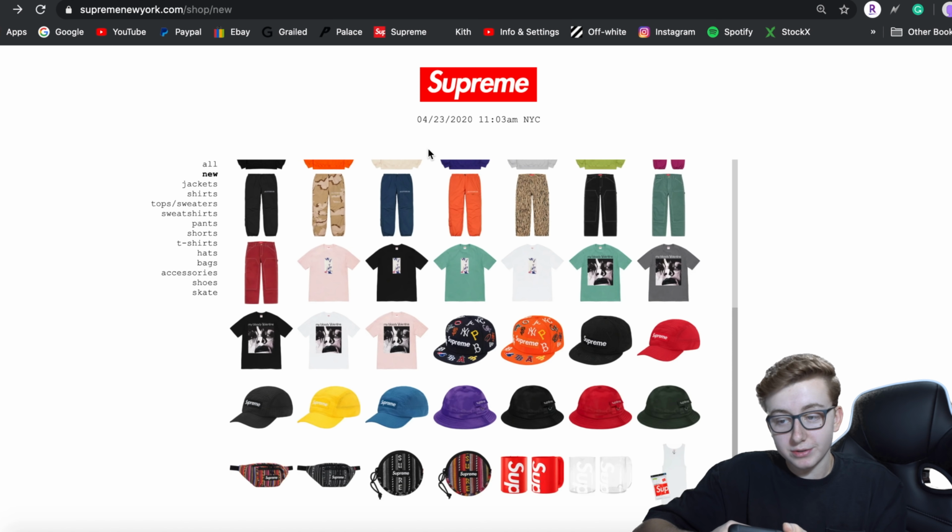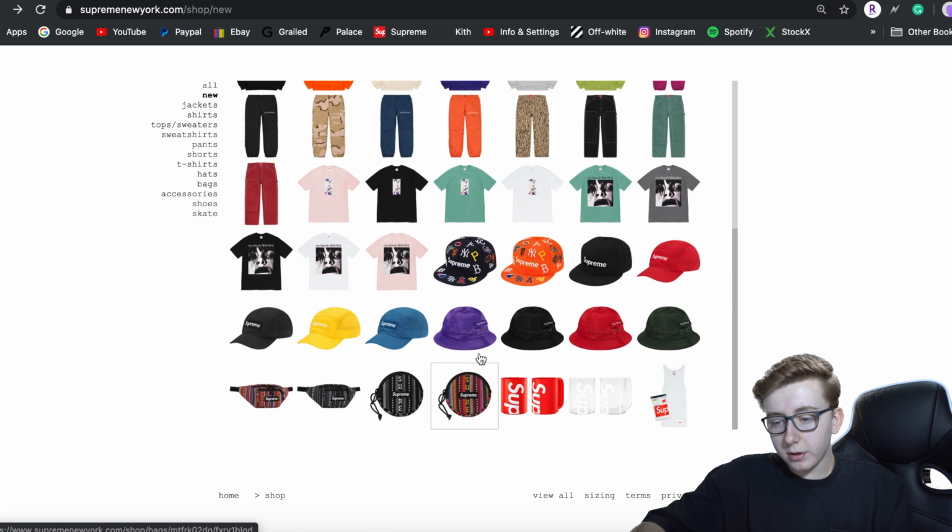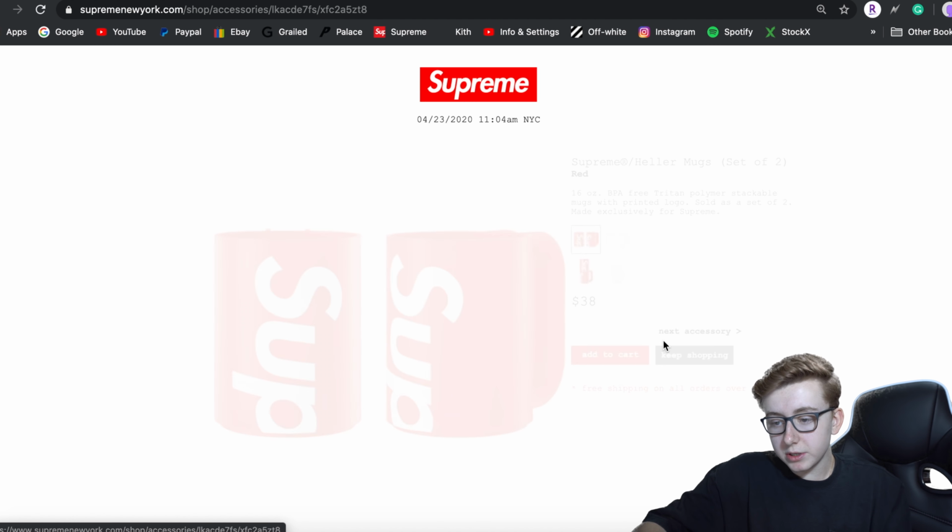So it looks like bot protection was not existent, really. As expected, though. I did kind of feel like they were just going to let this release fly regular and then let everything else run it. But clearly, I could have got the hat. Don't understand why I didn't. CVV was 100% on point. There was no issue there for me.